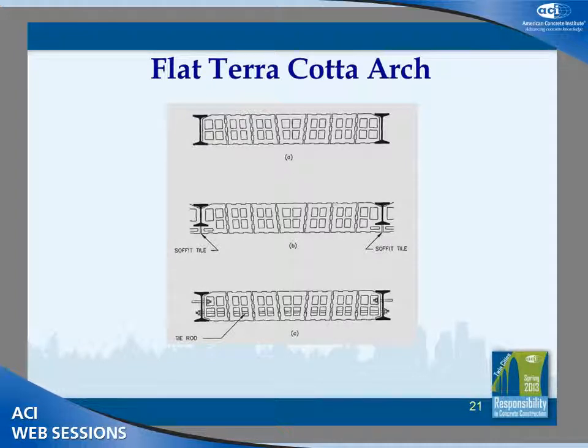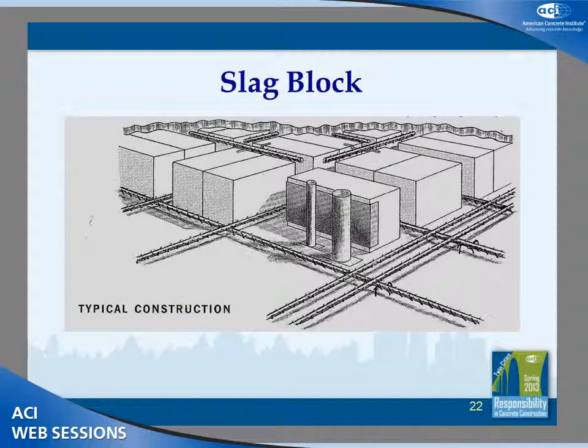Other systems with the same concept: the flat terracotta arch, slag block. Again, the idea is to remove some concrete where it's not needed. The concrete in the middle third of the slab, if you will, is not really doing any work to carry the load. So if it's not needed, let's remove it and reduce the dead load and make the system more efficient and be able to, again, have longer spans.